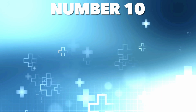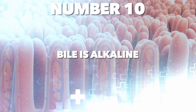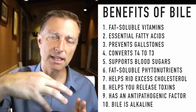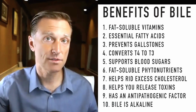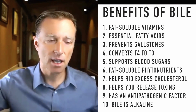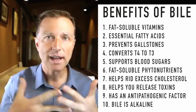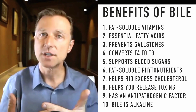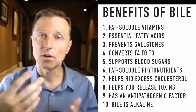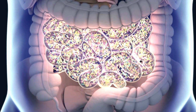And number 10, bile is alkaline. So when it's released into the small intestine, just beneath the stomach, you have this acid coming through the stomach that gets neutralized by bile salts. So both bile and the juices from the pancreas coming out, called bicarbonates, are alkaline to help neutralize the acid. If you don't have that alkaline material, the acid could burn a hole in your small intestine and create an ulcer and other issues. So we need it to help alter the pH at the level of the small intestine.